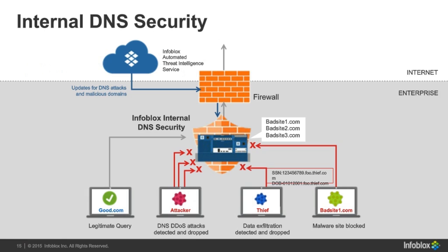Just to give you an idea of what the deployment may look like, Internal DNS Security sits behind the firewall inside your network. All legitimate queries are recursed out. If there are DDoS attacks, they are blocked. If there are data exfiltration attempts, they are blocked. And if there's an infected endpoint trying to communicate to a bad site, that gets blocked, right? And again, as I mentioned, the feed updates the appliance every 2 hours, so you stay up to date against evolving attacks and new bad domains.